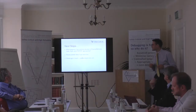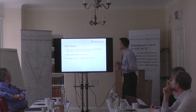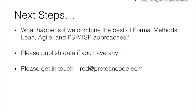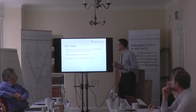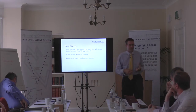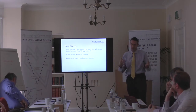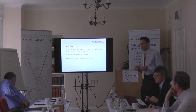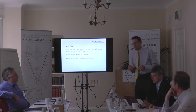In terms of next steps, what we're looking at next is, what happens if we take the agile stuff, the stuff from the DevOps and the continuous development, continuous deployment communities, the ideas from the lean software community, the formal methods. I haven't said the F word today, I've now said it once. The F word is formal, which we do as well on projects, and formal methods is good for you. It just means mathematics, and that's not something we should be afraid of.